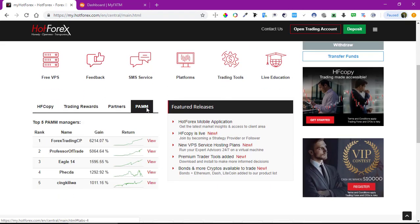And with this PAMM link, the company broker will give you the top 5 best managers that you can invest your money with. So I'm going to go through that now.